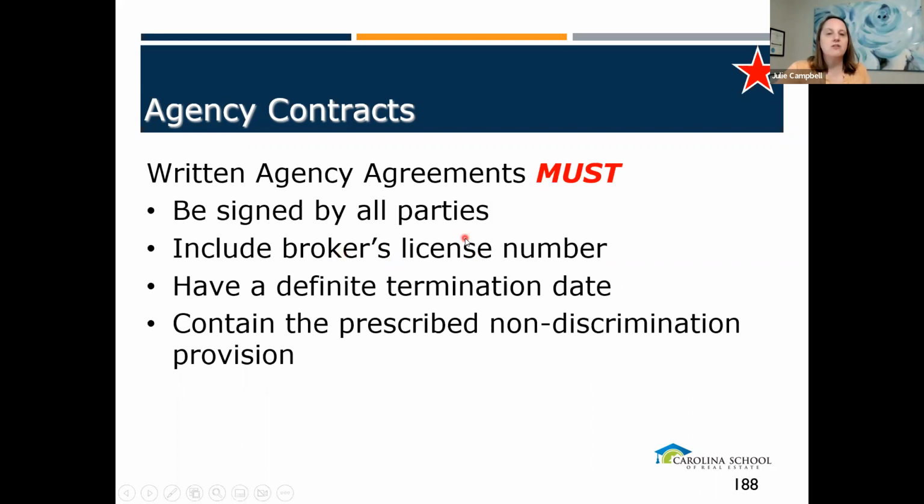Agency agreements must include your license number. There's that 6-digit number again that you need to know. If you sign it as an agent, you need a license number with it. Our agency agreements have to have a definite termination date. We can't have this open-ended agreement. We have to have a definite date.